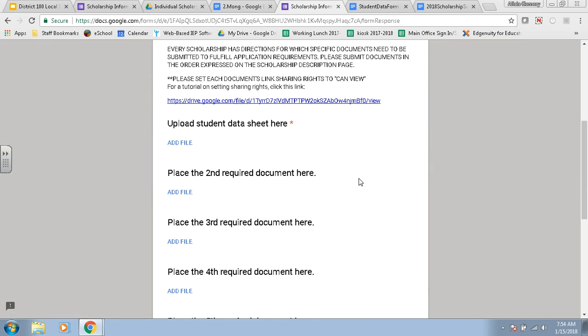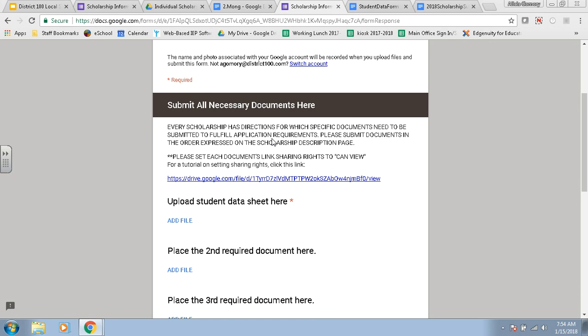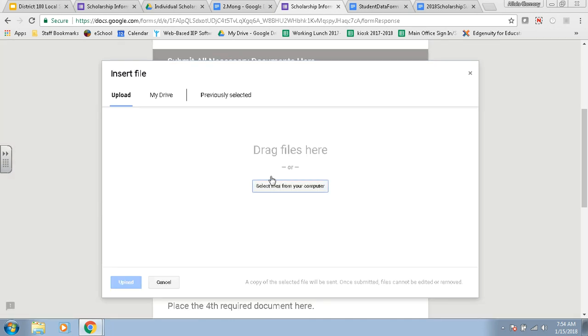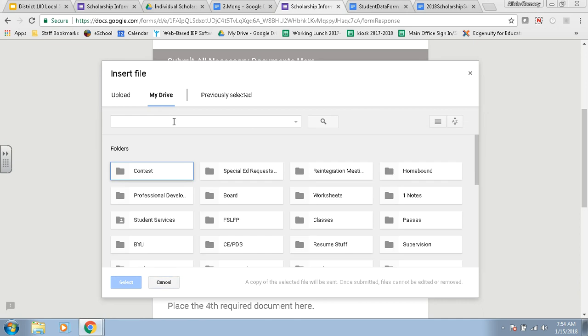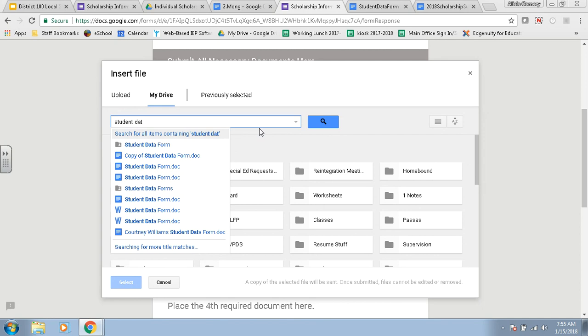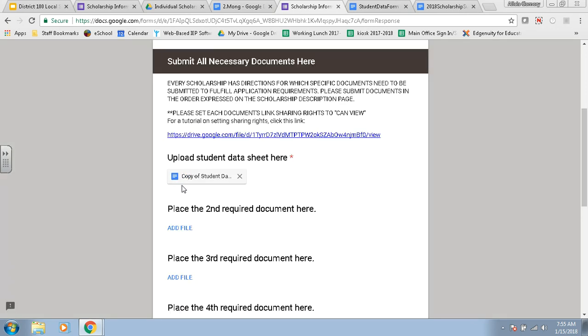And then we come to page 2. So on page 2, this is where you are going to upload each of your documents here. And you are going to be sure to put your student data sheet here for #1. You will go into your drive. And I would say the best way is probably to make a scholarship folder so you can find things easier. That way you're not looking all over and not able to find it, and it'll just make it much easier for you. So this is my student data form.